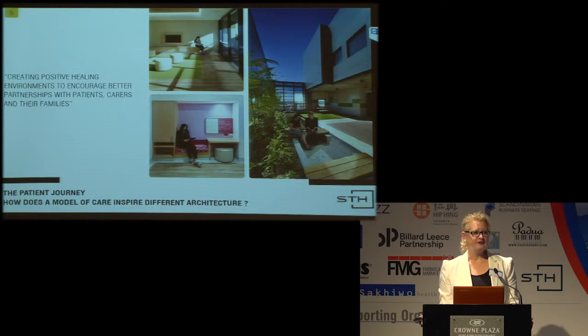There's another component here which we need to talk about, which is the model of care. The patient journey is a really important part of understanding the model of care. The model of care is often a strategic document which creates new ways of thinking and new and aspirational ideas as to how a facility may work when it's up and operational. By embracing the model of care, we are striving to create positive healing environments to encourage better partnerships with patients, carers and their families. As such, the design solution can celebrate the patient journey. The benefits and challenges of this approach will also be discussed.